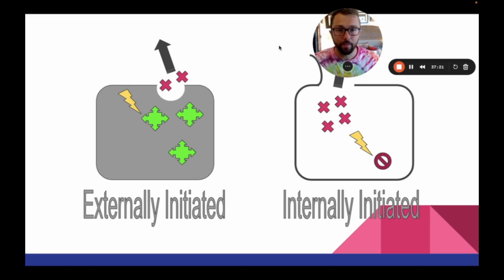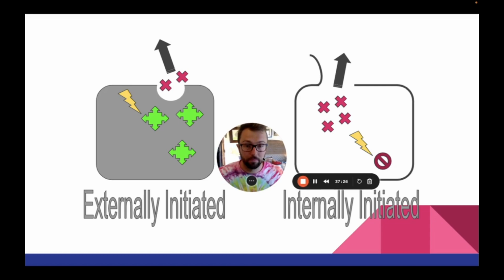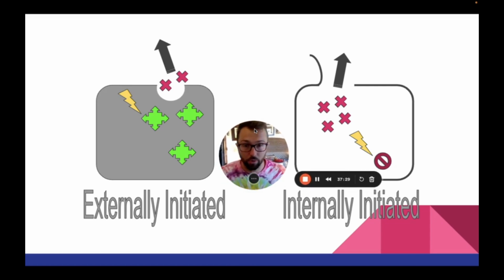And so we don't know why. Not a lot of people are talking about how this is going on. They're just kind of being told, hey, you've got GAD autoantibodies, you're at risk for diabetes. But it could be either externally initiated or internally initiated. There is some sort of immune reaction happening on the outside. It could be some sort of pathogenic attachment on the beta cells. The immune system is acting, and GAD, which is the little red X's, are being let out. Then the antibodies are formed.